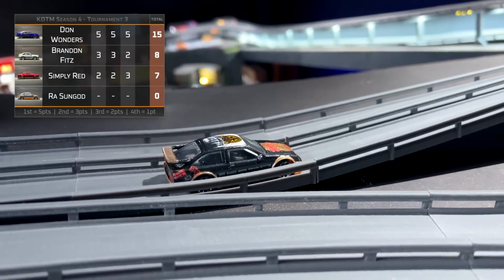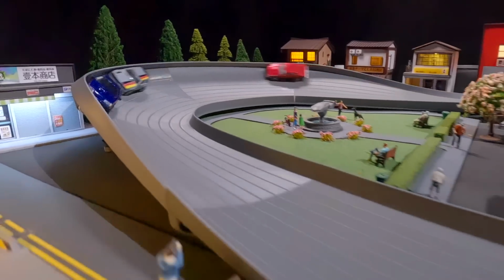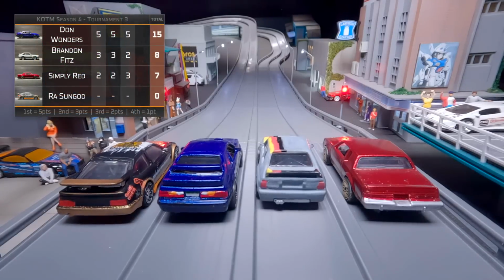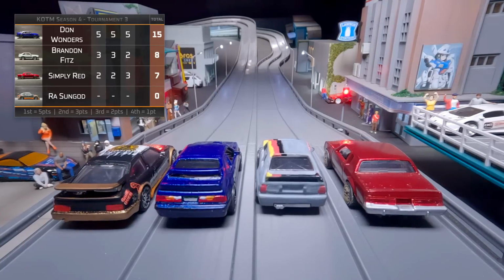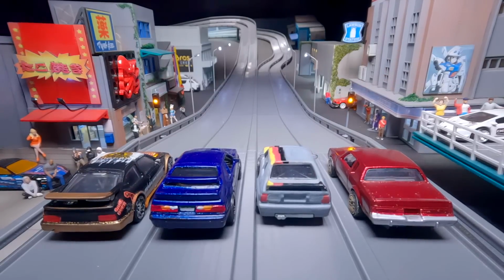Well, the scores going into the final race: Don Wonders has 15, Brandon Fritz has 8, Simply Red has 7. It appears we may be on our way to another clean sweep and dirty sweep in one race. I think the dirty sweep part is locked in. It's going to take some type of divine force for that car to make it to the finish line. Clearly, gravity is not enough.